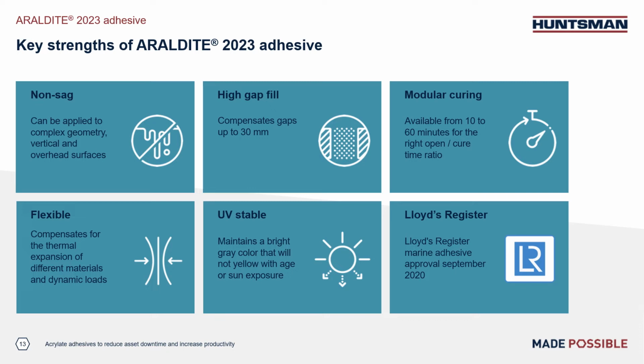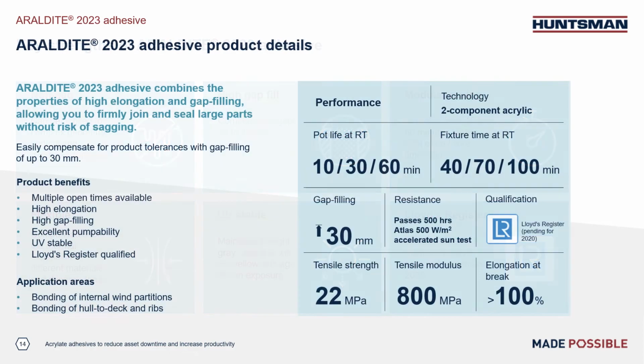from 10 to 60 minutes for the right open and cure time ratio. It's flexible, compensates for thermal expansions of different materials and dynamic loads, and it's UV stable. Lately, in September, we got official confirmation that ARALDITE 2023 is JOIT approved. On the product details I would like to highlight, ARALDITE 2023 comes in 3 different open times, 10, 30 and 60 minutes, with its corresponding fixture time at room temperature of 40, 70 and 100 minutes.